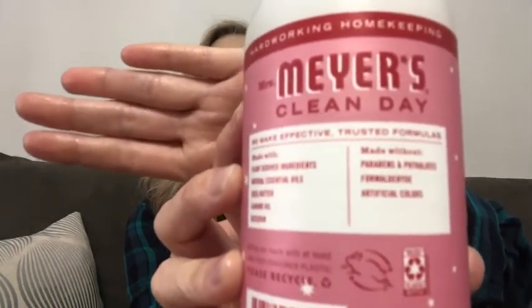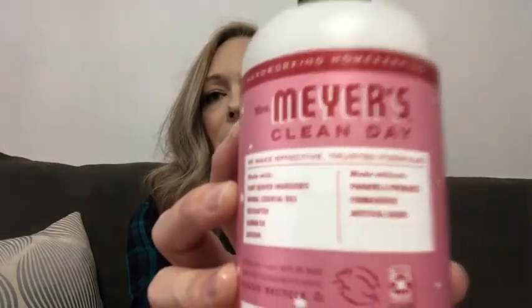I've used about half the bottle because I don't get to put it on every single night because I don't shave my legs every single night. I wish I could, but who has time for that with being a mom? I don't. Do you?